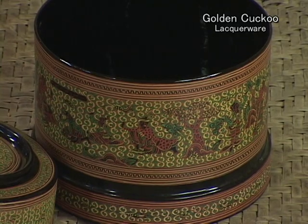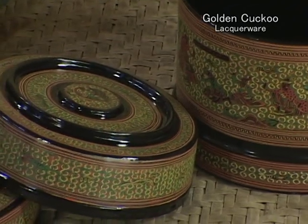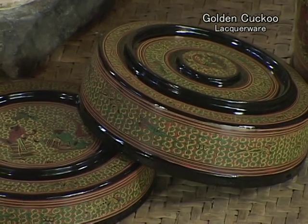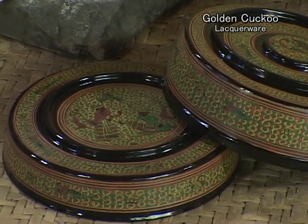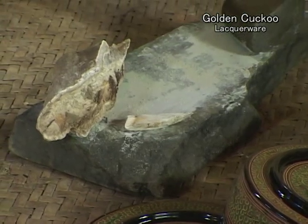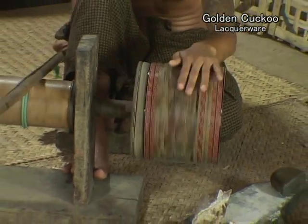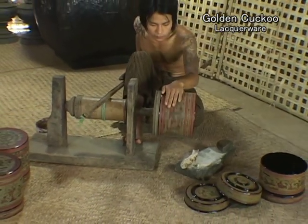When we have 4 colors objects, we keep them back in a cell room for more than 7 days. That makes sure our lacquer liquid and color of patterns are dry and strong. And then we polish with the petrified wood powder and the 4 colors will be brighter. So this is our end of process. From the beginning to the end, this process will take about 7 months.